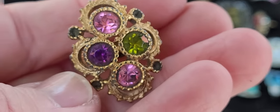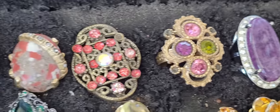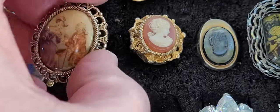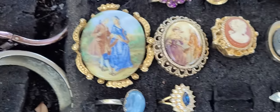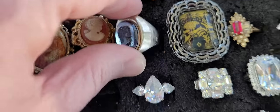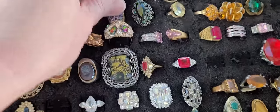This one is not missing stones. That is beautiful. Never seen a cameo ring like this before. Not cameo, but the hand-painted porcelain on a ring. I've never seen that, I don't think. Just a lot of cameos. So I like this one. And I like this one.